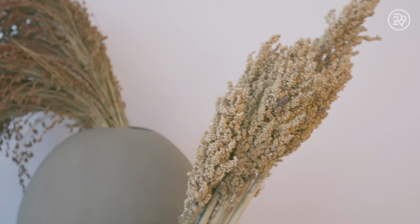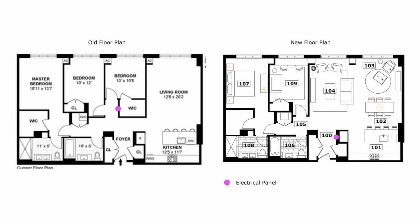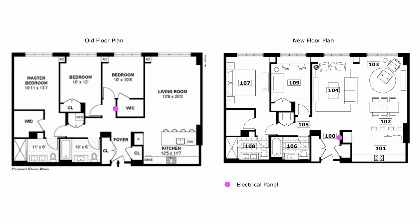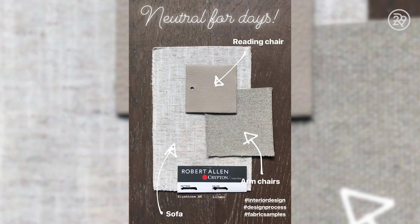I am an experiential event designer. I design spaces for pop-ups and product launches. I took this renovation as one of my work projects. I created the floor plan, renderings, and had a design deck which had a lot of options and inspiration images.